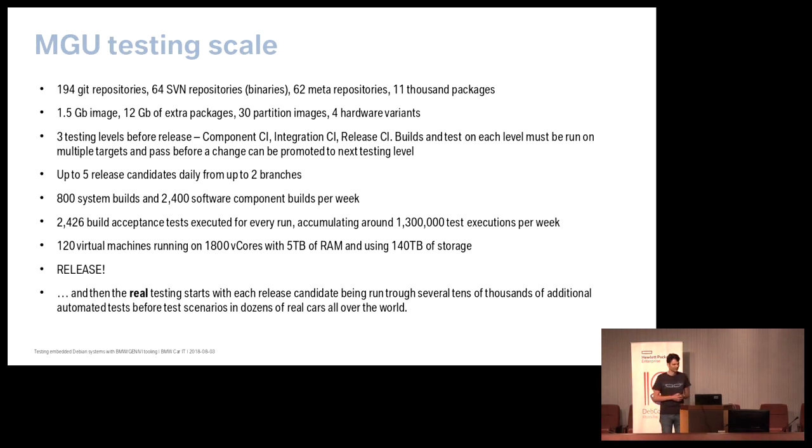That's quite a lot for such a relatively simple device as what we have on the central console in the car. We have an image that is more than a gigabyte. We have 12 gigabytes of extra packages. Mostly that's debugging information and extra code and tooling that is required for testing. There are 4 hardware variants and 30 different partitions across these variants. So each of those variations actually needs to be tested.